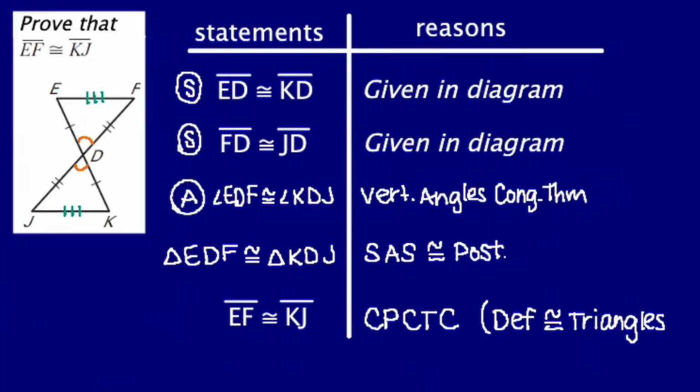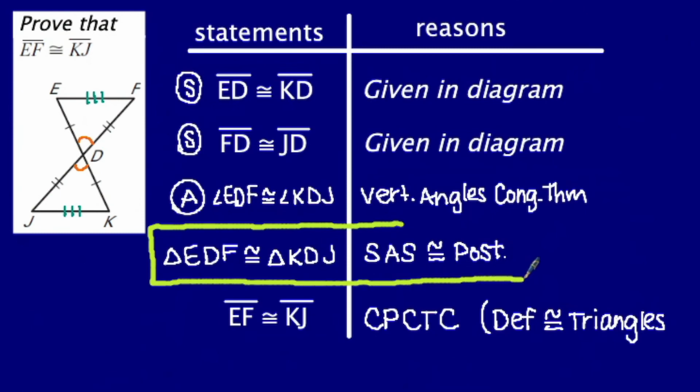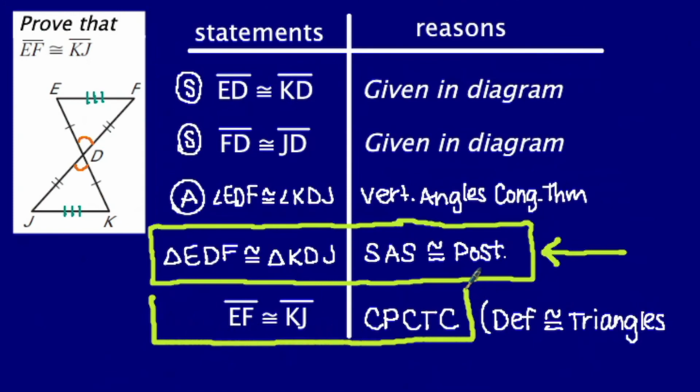The thing I really want to stress to you is that your proofs should always follow this formula where first you prove the triangles are congruent using one of those five triangle congruence theorems or postulates, and then you'll follow those congruent triangles with another set of parts congruent by CPCTC. That's the formula that you'll always see. Congruent triangles followed by CPCTC. So always following those congruent triangles with a CPCTC.